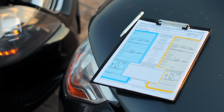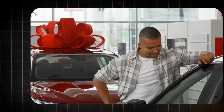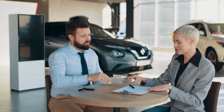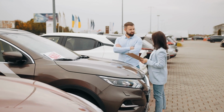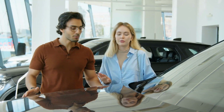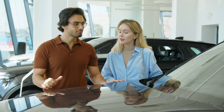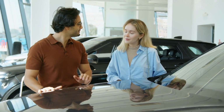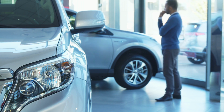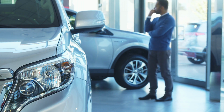Financing your car with a loan is another option, but that means adding interest to the total cost of the car over time. Monthly payments, depending on the loan terms, can stretch out over several years, meaning that even after the car is paid off, you might still be dealing with the cost of interest. When purchasing a vehicle, it's essential to account for all these expenses so that you have a clear understanding of what you're committing to financially.